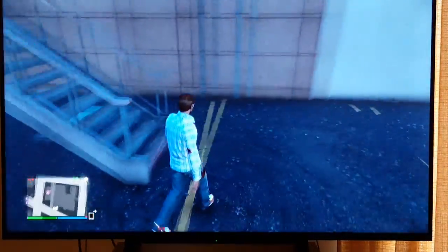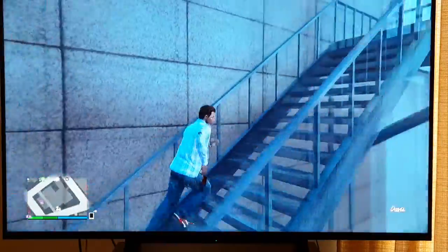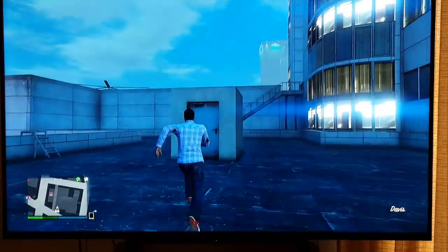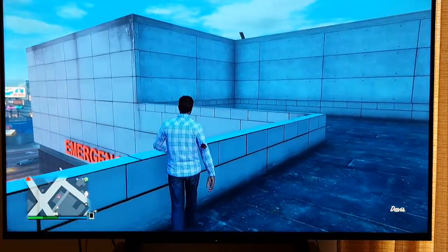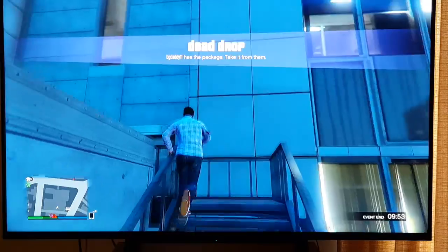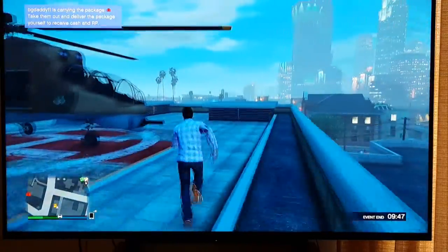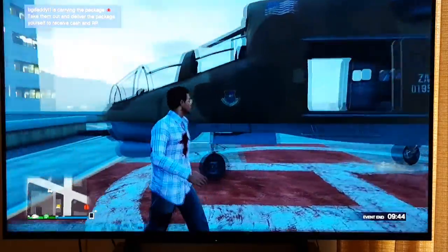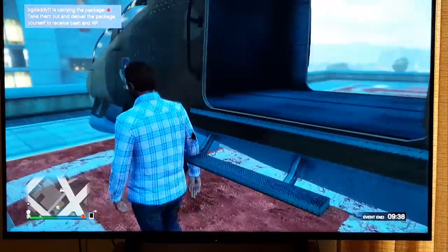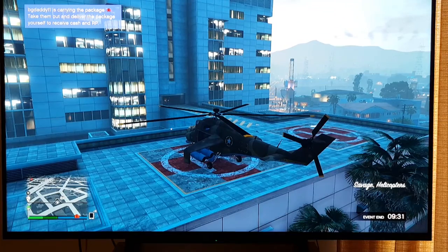The one thing I don't like about the helicopter is that you can't customize it. It would be really good if you could customize it. That is one of the best things. This helicopter costs $2 million GTA dollars. Look at that bad boy. It's called the Savage. I already told you, but just saying again, it's called Savage. You can shoot bullets out of it. The machine gun is explosive.